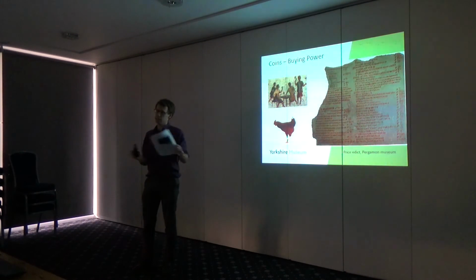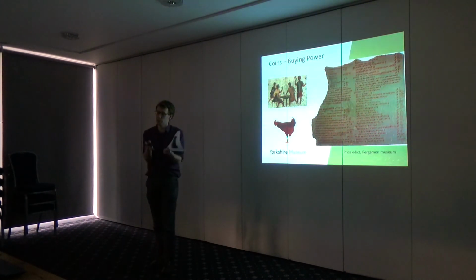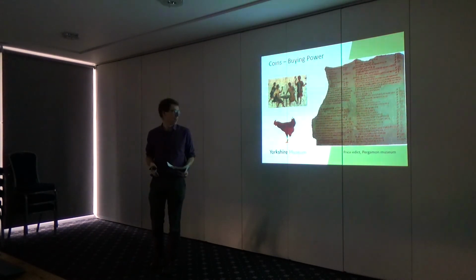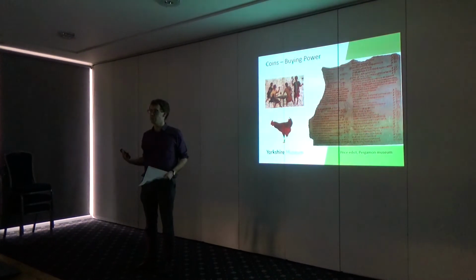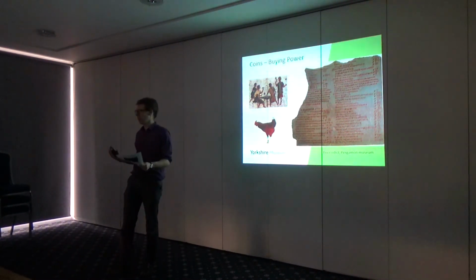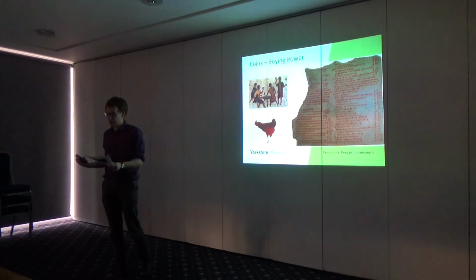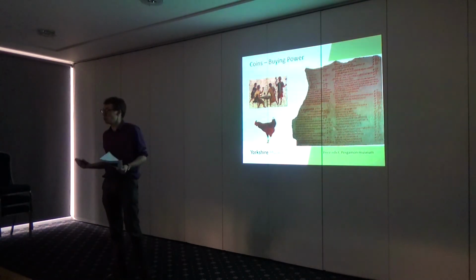Now, how closely this can be mapped onto what things would be worth in North Yorkshire, we have to be really careful, because this is not what it was aimed to do. It's from a different part of the empire, a slightly different time. But it does give a broad sense of what some of these things may be worth. So a coin might have bought you a fish, 6 units of beer, 3 might have bought you a chicken, those types of numbers. Labourers might have been paid a coin a day, and someone with a skill, perhaps 2.